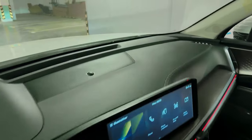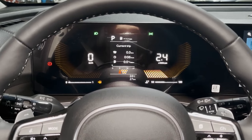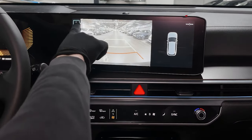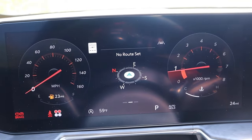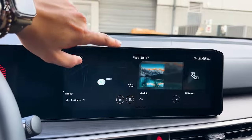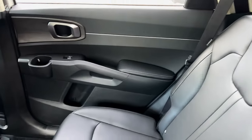The Sorento features a sleek infotainment setup with two screens side by side in a curved panoramic display. Standard models come with a 4.3-inch digital gauge display and a 12.3-inch touchscreen. Higher-end trims upgrade to a larger 12.3-inch reconfigurable gauge display. You'll enjoy wireless Apple CarPlay and Android Auto across all trims. Other cool features include an optional wireless charging pad, a 12-speaker Bose stereo system, and a rear seat entertainment system.